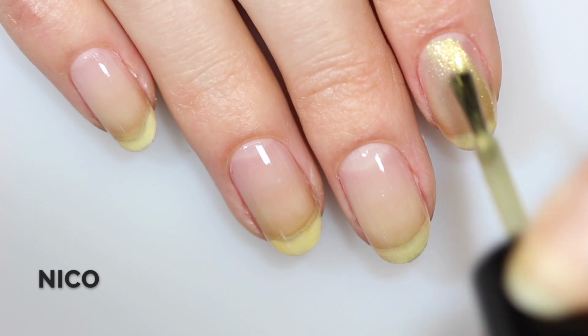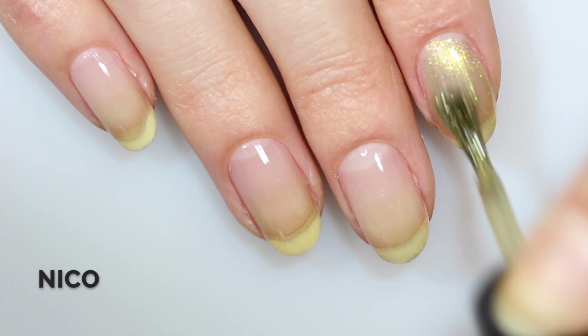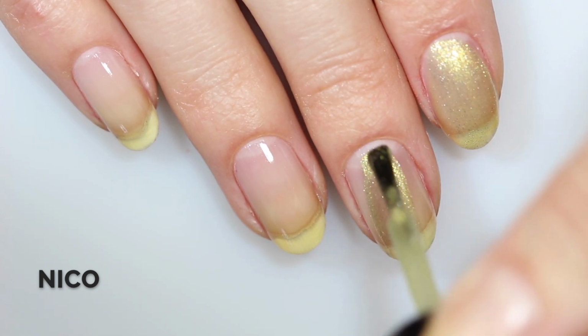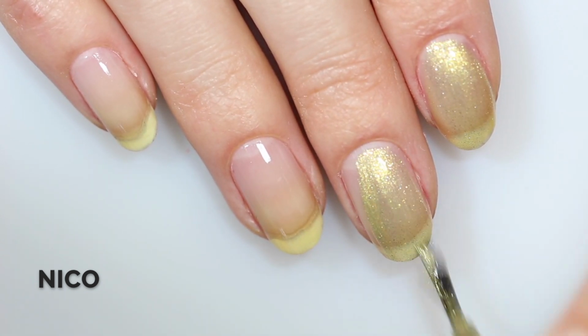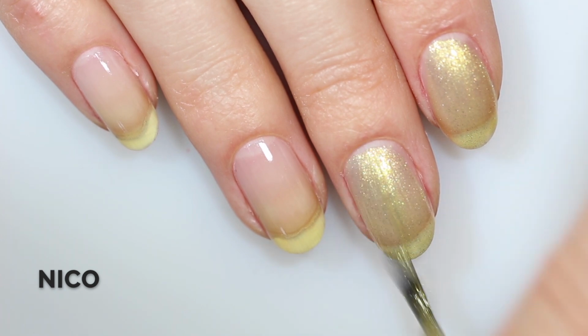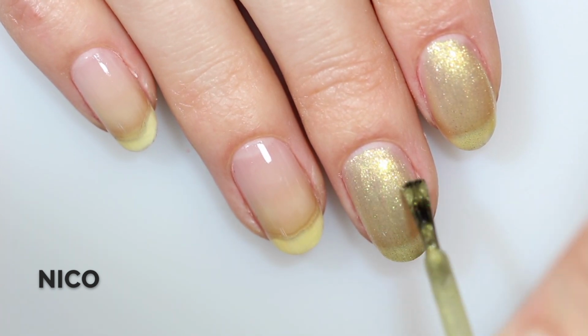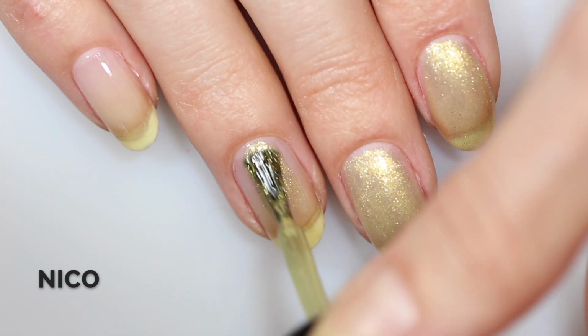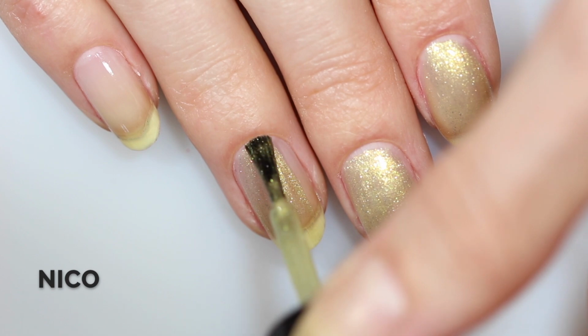Okay, another shimmery one. This is Nico, and Zoya describes Nico as a celadon-toned pearl with a touch of silver shimmer blended in. And I think you really see that silver. It just makes this one look so cool-toned, and yet you still get that celadon, greeny, yellow color. I think it's so fun.